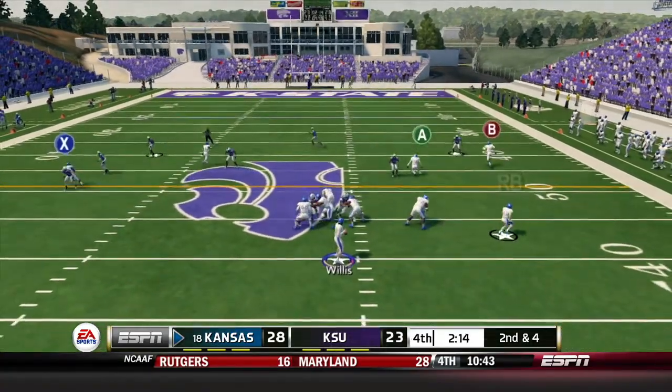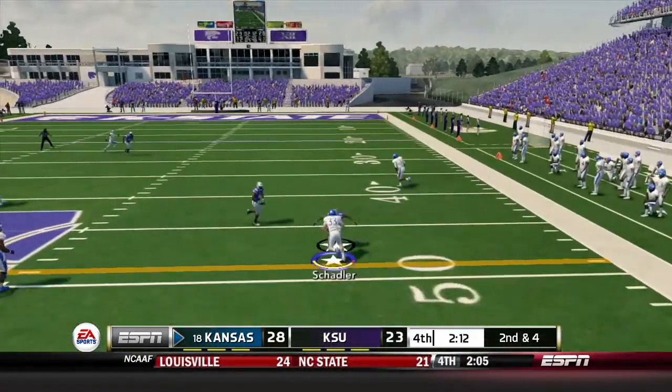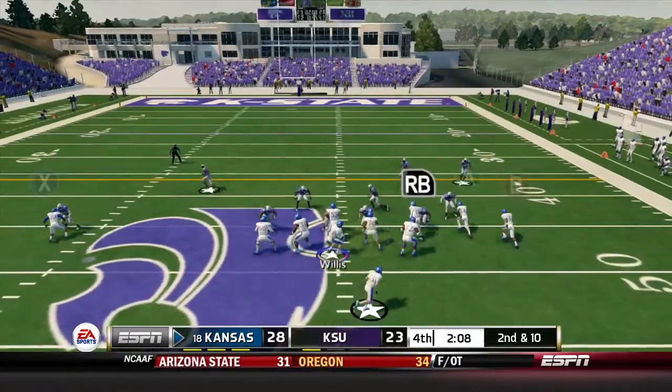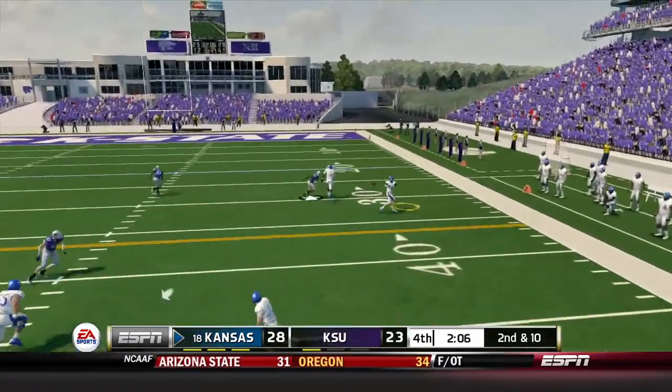It's second and four. It's 2:15 to play. Some first downs here could really just end this game, and they're going to start calling timeouts after we pick up a first down there. Now it's second and 10. They have one timeout remaining.